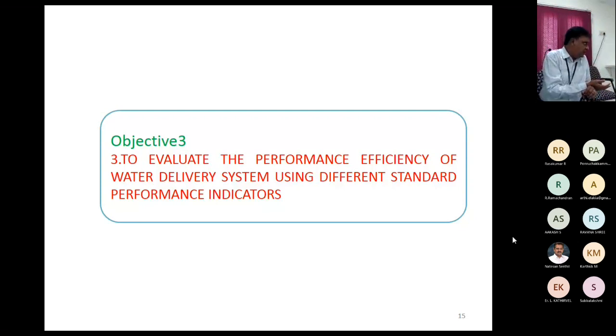So all these things have to be monitored. To evaluate this, there are different parameters to evaluate the efficiency of a water delivery system using different standard performance indicators. That is another approach, apart from remote sensing. Remote sensing and GIS are used for crop inventory and crop-based monitoring systems.